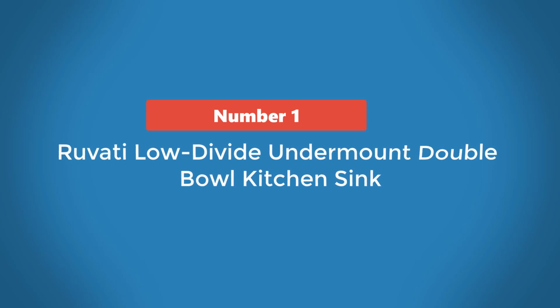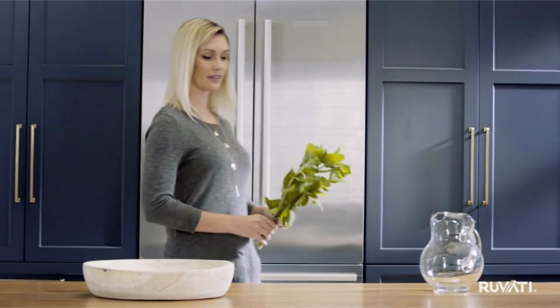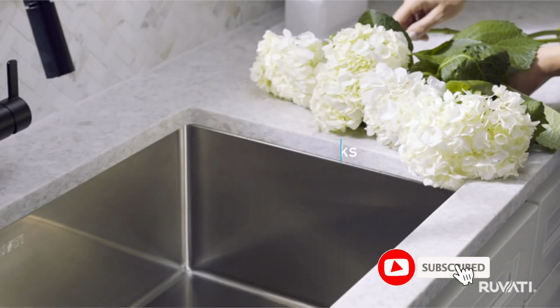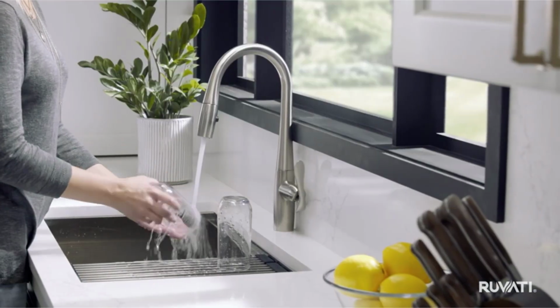So let's get started. Number 1. Ruvati Low Divide Undermount Double Bowl Kitchen Sink. We start off our list with a heavy hitter from the good folks down at Ruvati, their 32-inch low divide undermount double bowl sink, to be more precise. This undermount sink is sleek by design, and that low divide serves double duty as both functional and also gives the sink an interesting look.